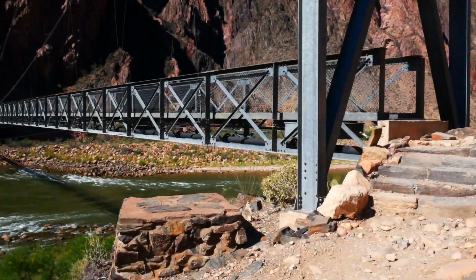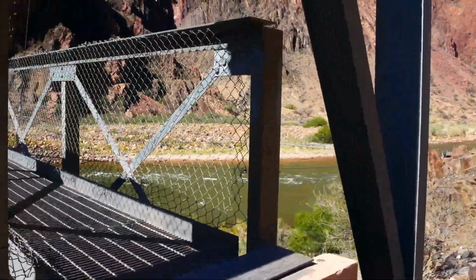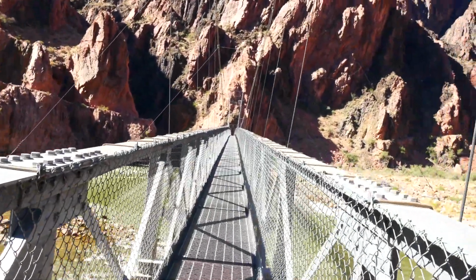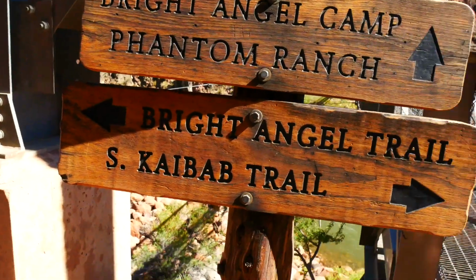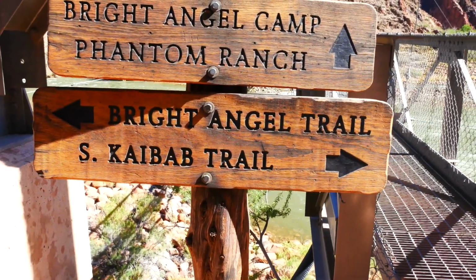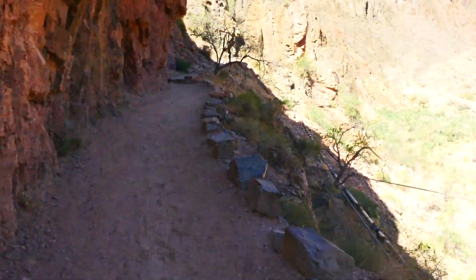Alright, here's Bright Angel Bridge. So, I was just talking with a couple of the guys over there that work for the National Park Service. The helicopter was flying them in to repair some things, so that's all that was yesterday. And then the helicopter's coming back this afternoon to pick them up. Bright Angel Camp, Phantom Ranch, Bright Angel Trail, and South Kaibab Trail. So, off we go. Up to Indian Garden.